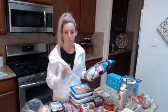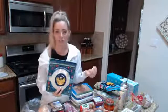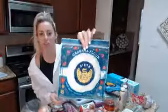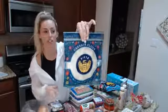So really, really good for you. The other Siete product that I like to get, so this is going to be obviously for my chicken taco night. These are actually soft tortillas once you put them in the microwave, or you put them in your pan and saute them a little bit.